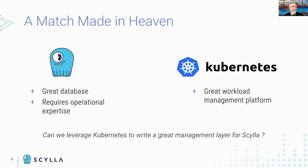Well, let's talk then about why Kubernetes, why Scylla is a great match for it. Yeah, again, as you mentioned, I'm not a marketing person, so I'll tell you one thing.